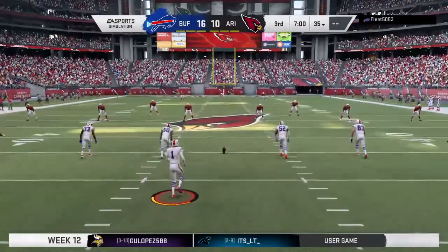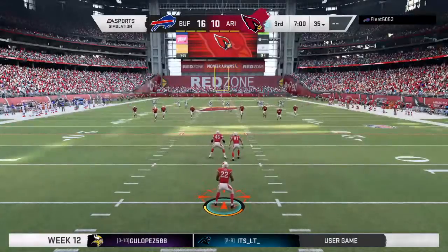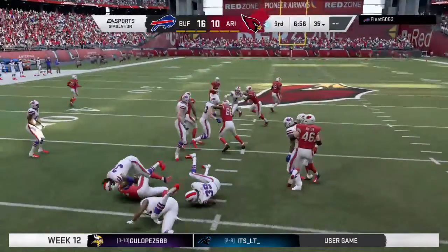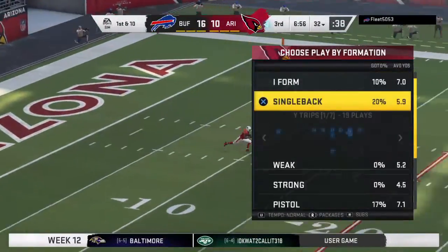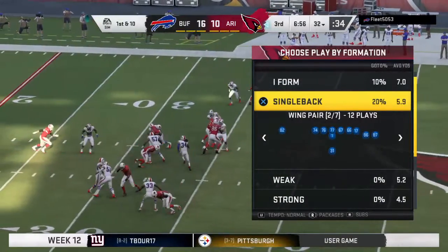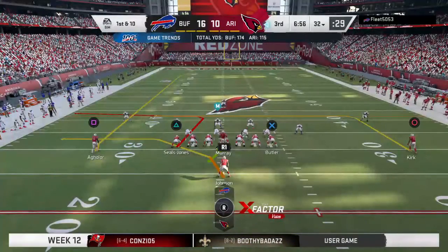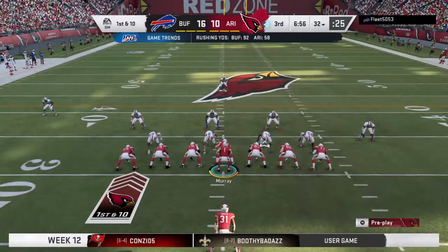Both teams appear ready for the fight ahead, and we resume action here in quarter number 3. This will be fielded at the 6. Solid return, pretty good field position. They'll start at the 32-yard line. First and 10 at their own 32-yard line. Arizona's offense at the line, ready to get their drive started. They're down here, but very much in this game.